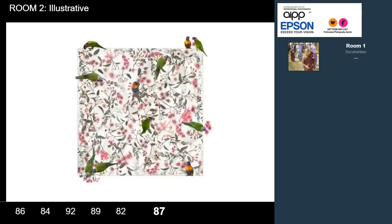Thank you, judges. The print scores 87. Silver distinction. Laurie's done the right thing, put her hand up quickly, and would like to challenge it, which is fine because you've scored it at 92, Laurie. So let's hear that challenge, please.